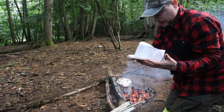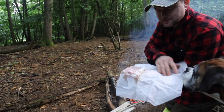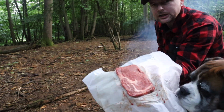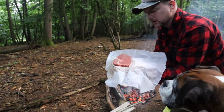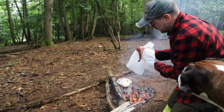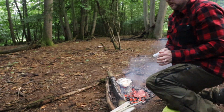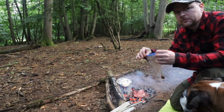Right. And then in here, my bit of greaseproof. You come calling, have you? That is a piece of ribeye, which I don't really want to touch with my bare hands, so that is going straight on them coals like that. And then my steak spice.